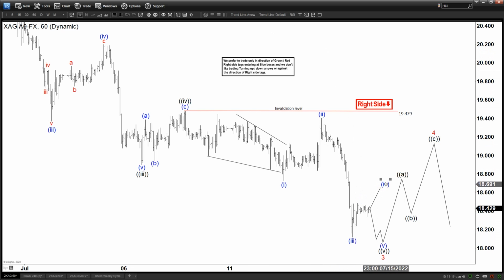We can do a double in the 4, going down again to finish 5, but the bottom line is we are still expecting the downside in the shorter cycle, right? At least another leg down. So what could be a little bit more bullish scenario?